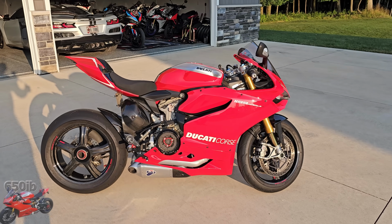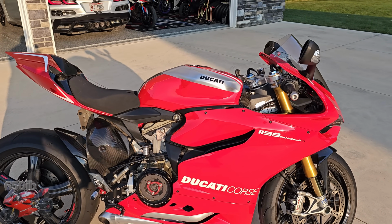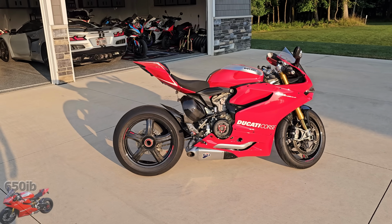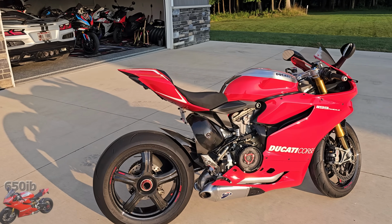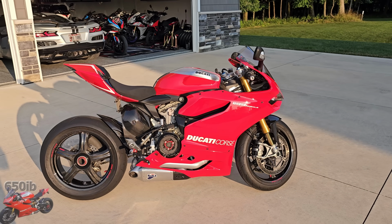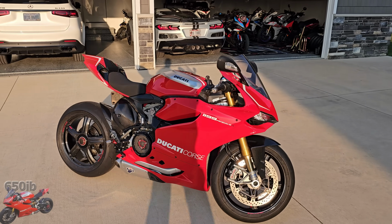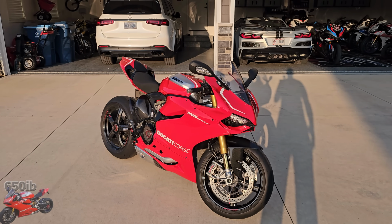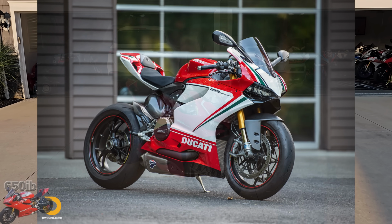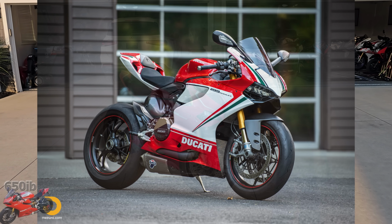This is my gorgeous 2013 Panigale 1199R. And as you can look at this beautiful bike, you'll know that the design is completely timeless and it still looks relevant 11 years later. I remember when this generation of motorcycle debuted in 2012. They had the standard S version and, believe it or not, the Tricolore. And it looked absolutely amazing.